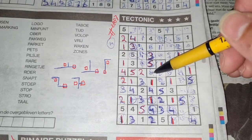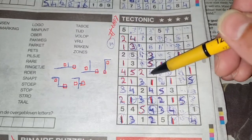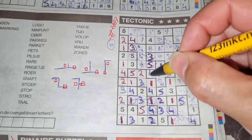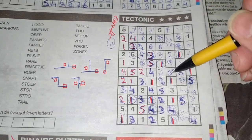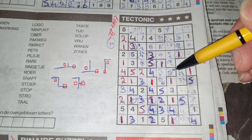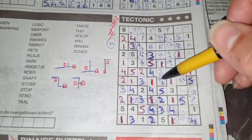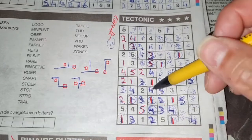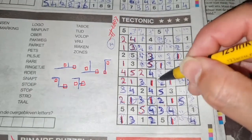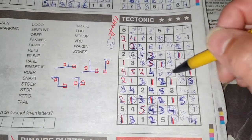This box should be a 4, because it can be 1, can be 2, can be 3, should be a 4, can be a 5, yes, definitely a 4, okay. This box, wait. This box should be a 2, because it can be 1, should be a 2, can be 3, can be 4, can be 5, yes, definitely a 2. So 3 and a 5 are left now, 3 and a 5.